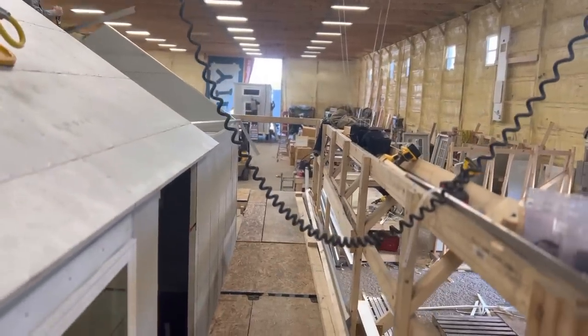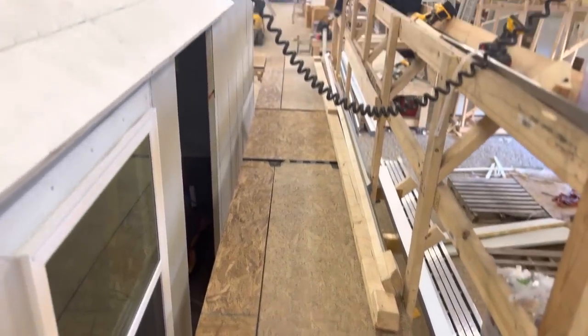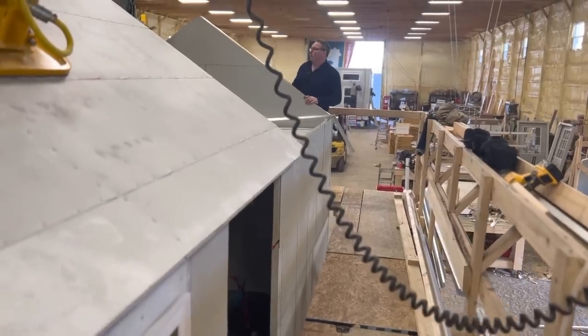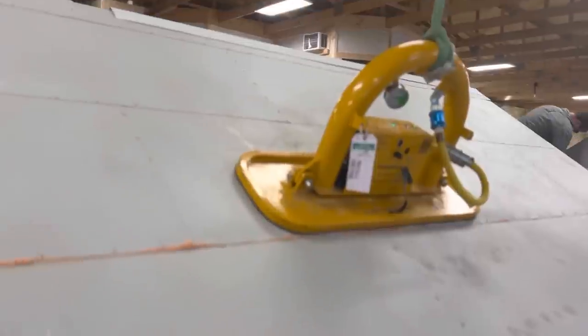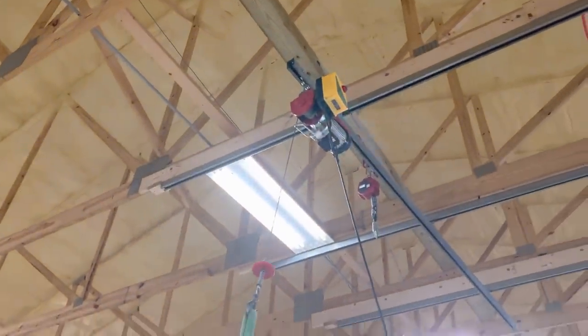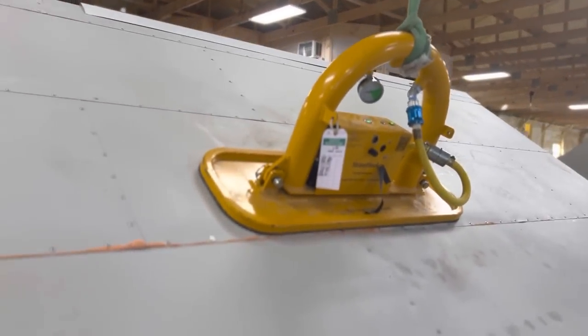Isn't this cool? This is our walkway that we have here. And so these guys are completely got it. They got a handrail, they got a place to put their tools. Make a walk up here. Now this is our suction cup. Look to this crane. All right. You can hear it. It keeps kicking on until they're done with it. And then they turn it off.